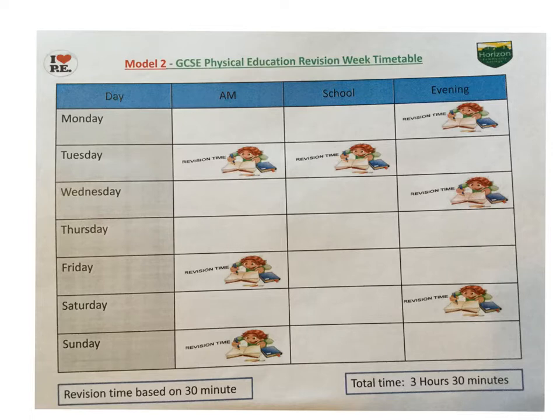So chunk it up. You might do 3 little sections of 10 within that day, or within that hour of choice. Again, it's 3.5 hours' worth of revision over a week. Again, you've got the intervention sessions in there on a Tuesday and Friday. Then you've got your classroom intervention, and you've got some time over the weekend and 2 over the evening. Again, chunking is very important for this, but like I said on the previous slide, this is for somebody whose PE is a high priority. So this could be a model for you.